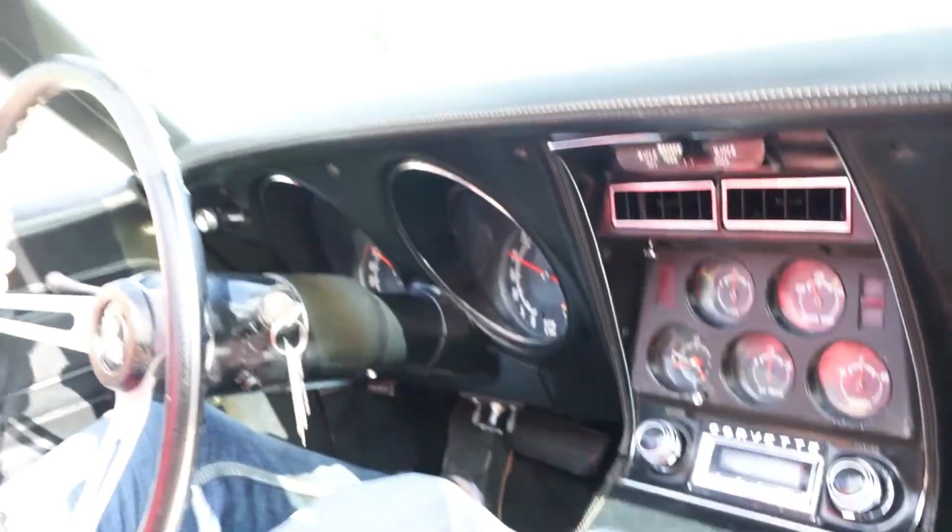Tranny shifts real nice and smooth. Car runs real nice and smooth. Idles like it should.